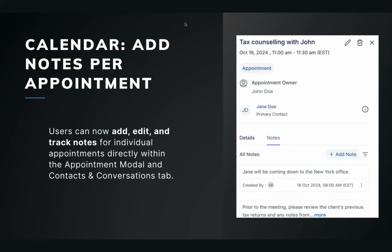This is cool. So users can now add, edit, and track notes for individual appointments directly within the appointment modal and the contacts and conversations tab. So that is freaking awesome. So you can see, so here's some notes. So you can see the different notes left by different people. This helps out a bunch.